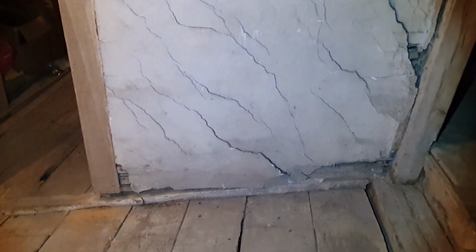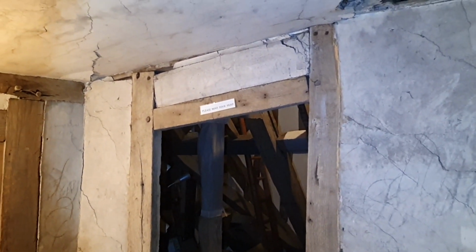You just look at this wall. This wall is fascinating. Look at that there. All the plaster's cracked. Look, you can see how everything slopes as well. Look, you can see how it all slopes. The top of the doorway there. Just look at the slope on that.